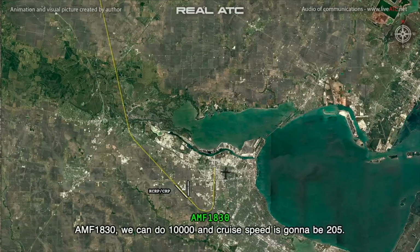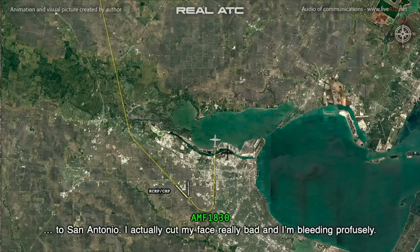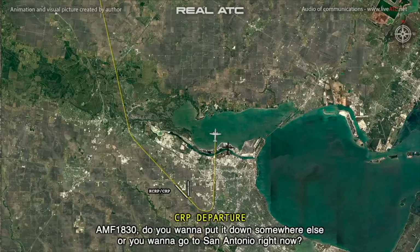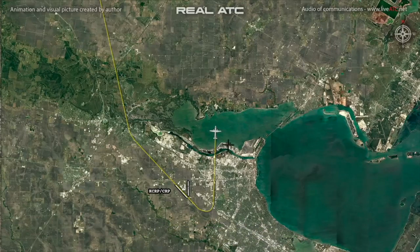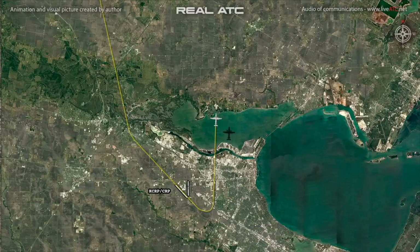Flight 1830, we can do 10,000, and cruise speed is going to be 205. Right, I'll put it in, stand by. Here's to San Antonio. I actually cut my face really bad, and I'm bleeding profusely. Flight 1830, do you want to put it down somewhere else, or do you want to go to San Antonio right now? San Antonio's fine. Flight 1830, climb and maintain 10,000, turn left heading 310.